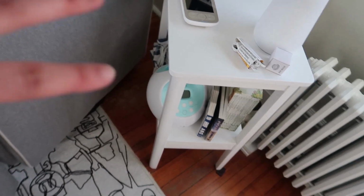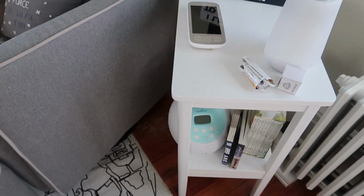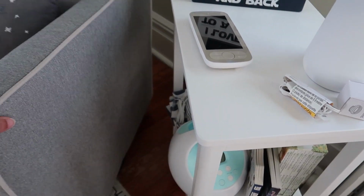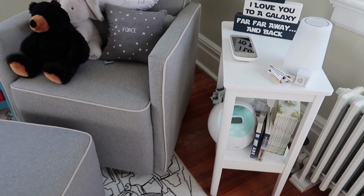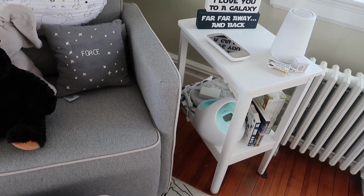The table itself actually came from Buy Buy Baby. I had a really hard time getting a table that I wanted that would fit, especially with this room being so tiny. So this was actually kind of a perfect choice. It gives me some storage, but it also isn't massive.